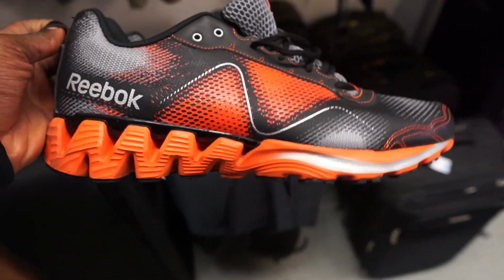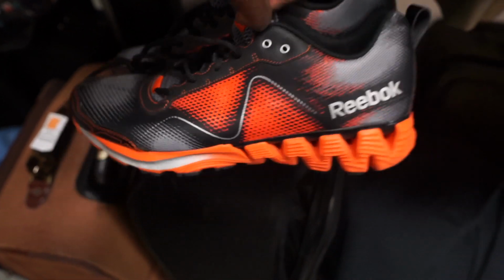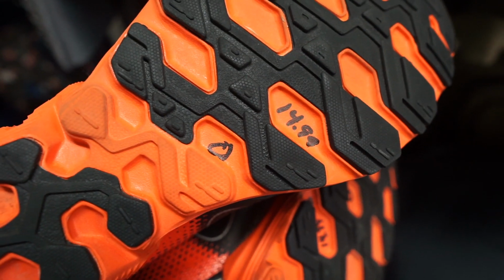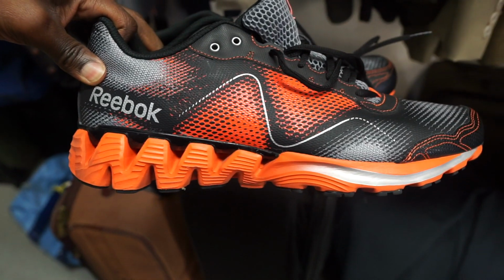Right, y'all, so as soon as I walked in, I came across this pair of Reebok Zig Tech running shoes, and these shoes look super comfortable. I actually never saw this pair in person before, so I was definitely thinking of picking these up. Then I checked the price. God damn, $15. But I mean, I still might go ahead and pick these up, only because I know these will probably sell for a decent amount of profit.